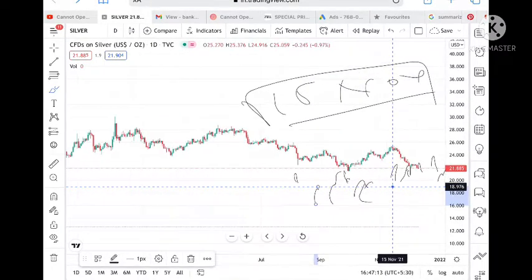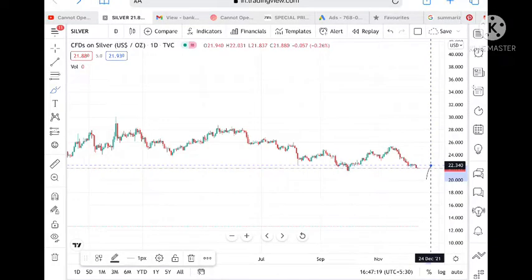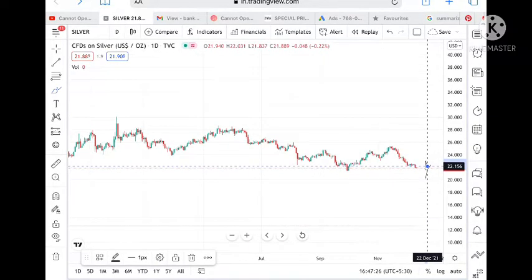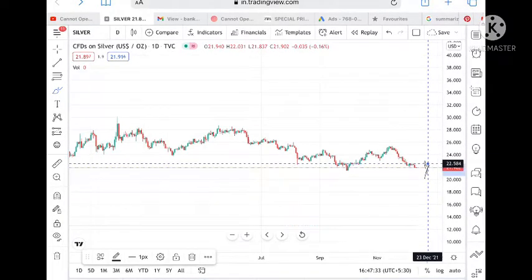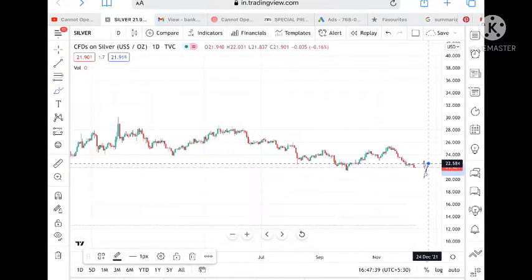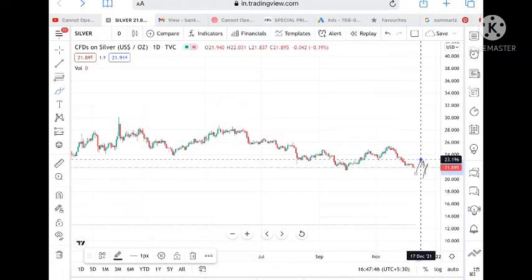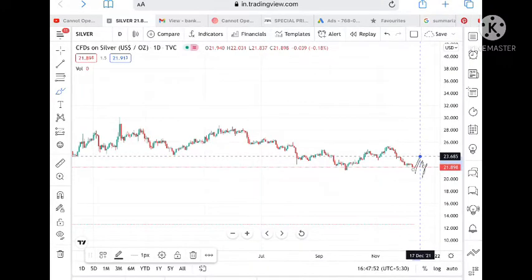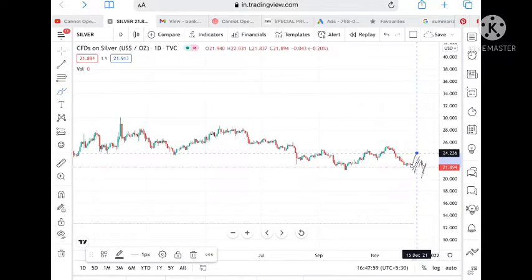Suppose the price sustains, then chances will be very high that it can go and touch a level of 22.401. Oh sorry, if it goes above this level and sustains, then the next resistance we can see is coming at around 22.156, and if the price sustains above this level, then we can see it can go and touch a level of 22.584. And if the price sustains above this level, then it can go and touch a level of 22.829, and if the price sustains above this level, then it can go and touch a level of 23.196. Suppose the price sustains above this level, then it can go further upside to a level of 23.6855, and from there it can go further upside to a level of 24.236.